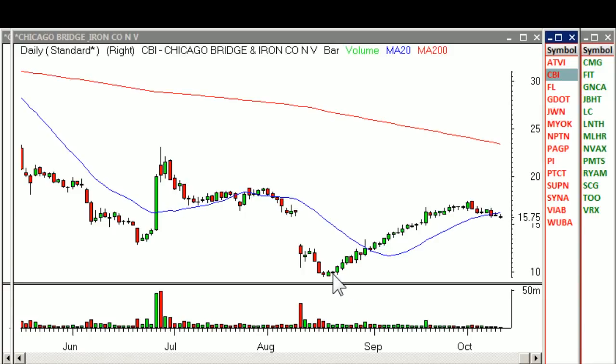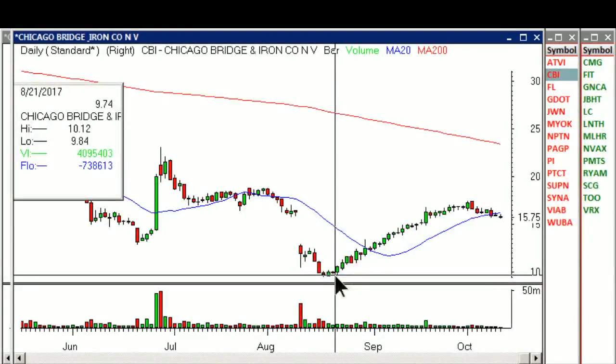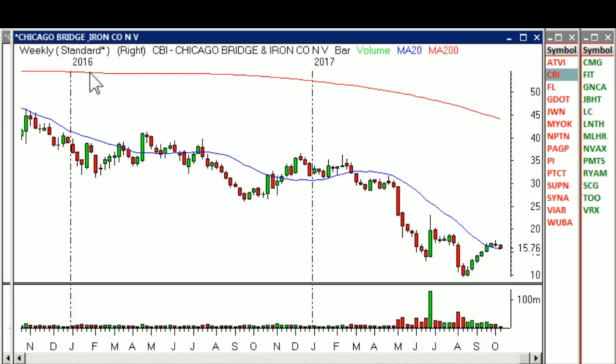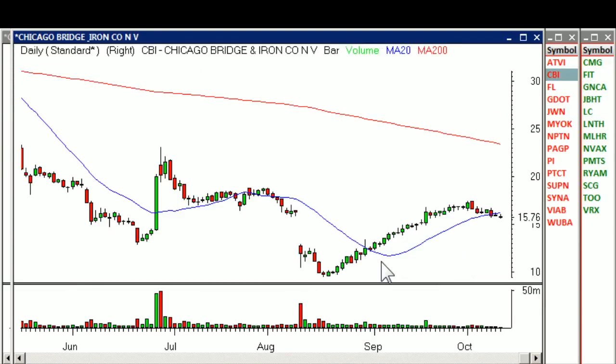CBI, I did a trade of the week video on the CBI way back in August, and it was a very nice trade, but it continued way up and now has a weekly sell setup. This is a weekly time frame. The rally was probably too bullish to short this stock on the first entry, so I'm going to let the first entry go and look for a secondary sign of weakness before I play the CBI.